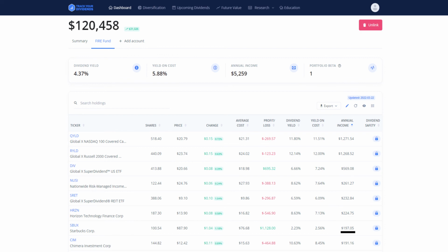I rounded out this position at 100 shares and it is my highest paying dividend growth company, even though it only pays $197 annually. This is why normal dividend investing takes so much capital. The yields are generally quite low for usually expensive shares.